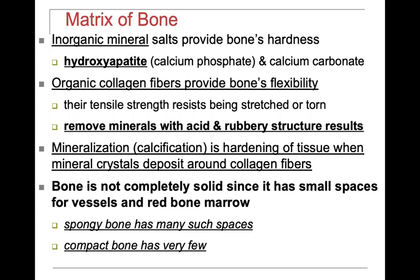Bone is not completely solid because it has these spaces in it for the vessel and for bone marrow. Spongy bone has more spaces, and your compact bone has few spaces. Again, spongy bone is at the proximal and distal epiphysis, and the compact bone is more solid, not through and through, but the periphery is, think of it as like it's a tube. Right? It is actually easier to break a solid steel bar than a steel bar or iron that's a tube, because it's almost like the tube has walls. Walls make it stronger.